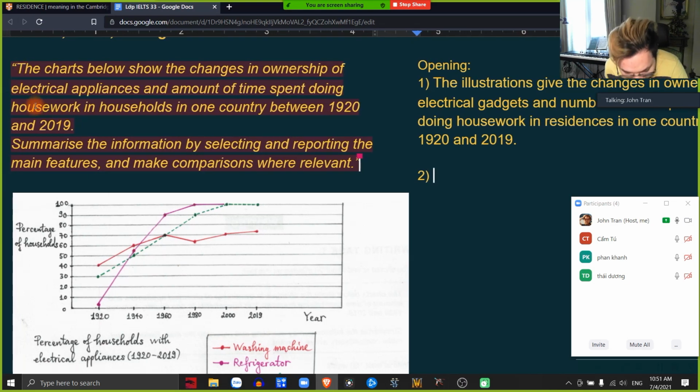Để xác định thể bị động thì mình phải xác định được là chủ ngữ, động từ chính và tân ngữ trong cái câu hỏi đề bài. So look at this one. The chart below shows the changes in ownership of electrical appliances and amount of time doing housework in households in one country between 1920 and 2019. Which one is the main verb? Which one is the subject? Which one is the object?